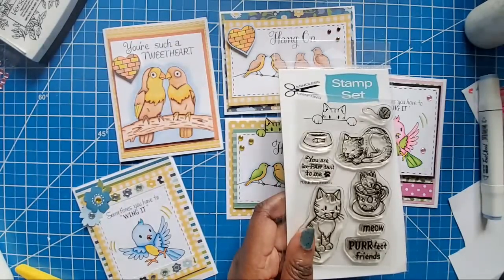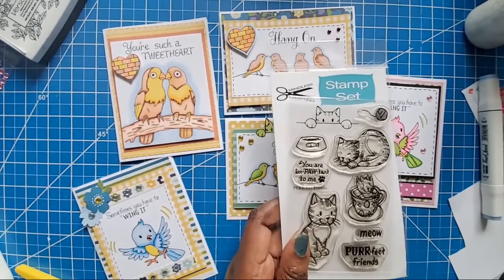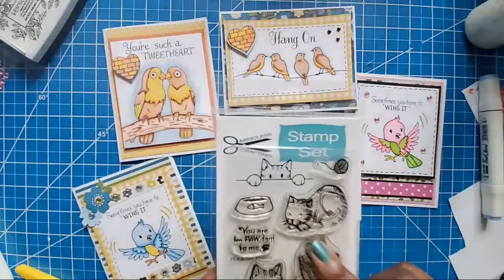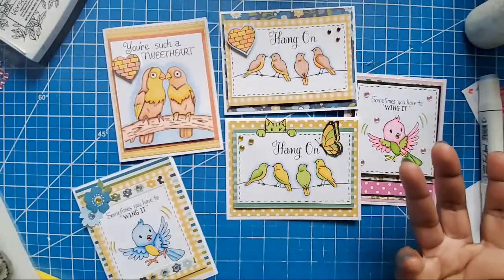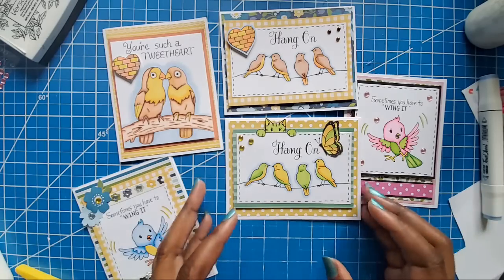Susan's talking about showing my age. Girl, you ain't showing no age. That peeking cat is so cute. But see, that's a way to use this. We've got cats and birds and dogs and everything. You can tie in all your stamp sets together.